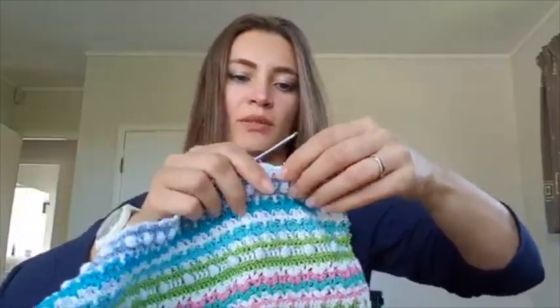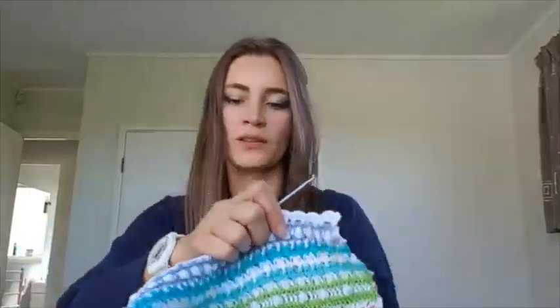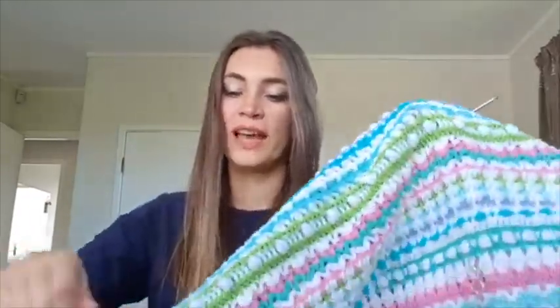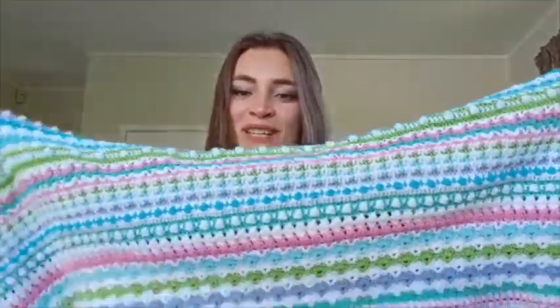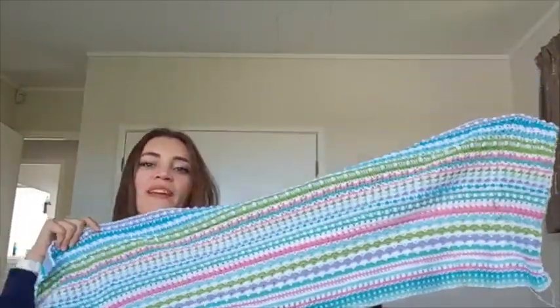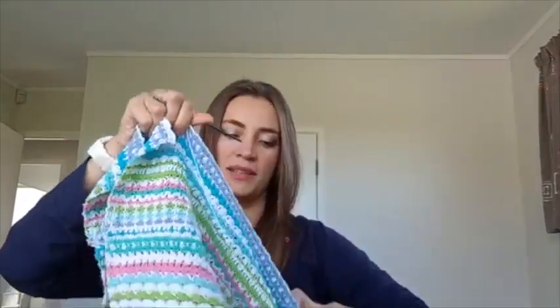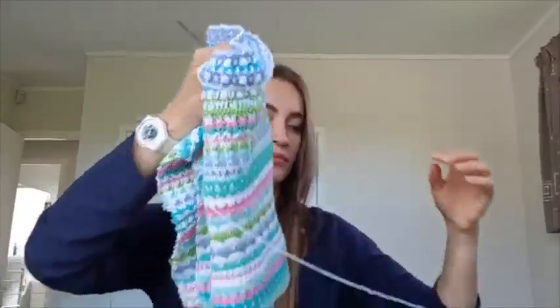And there will be this part now, different colors. I really enjoy doing it, especially now that it's Easter time and it's such Easter colors, isn't it? And yeah, it's quite big. Of course, it takes a while, but the change of colors and pattern makes it so much fun.